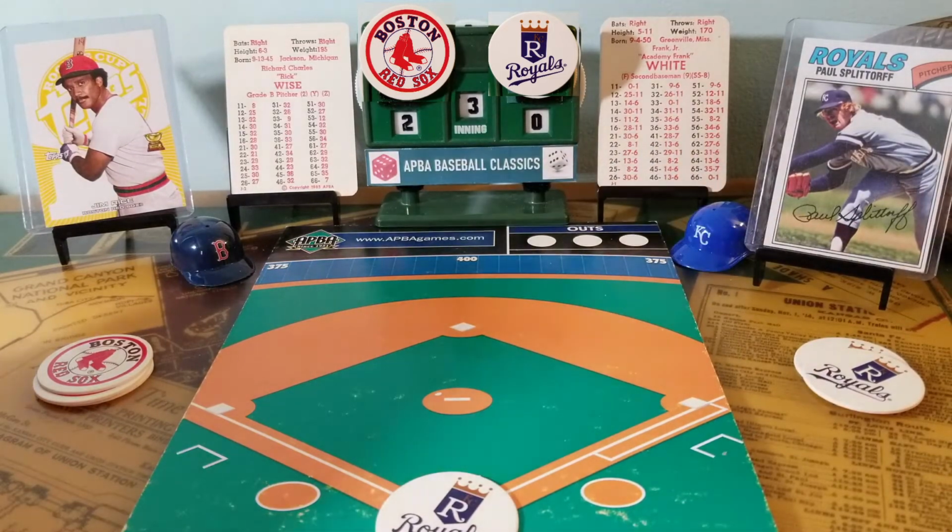Paul Splittorff broadcast for the Royals for 24 years. He played with them for 17 years, broadcast for 24 years, so he was a fixture with the Royals pretty much from the beginning when he was drafted in '68, a year before the Royals actually started playing. And so 41 years he was with Kansas City.